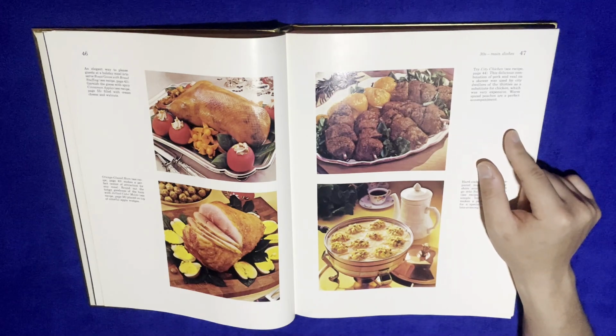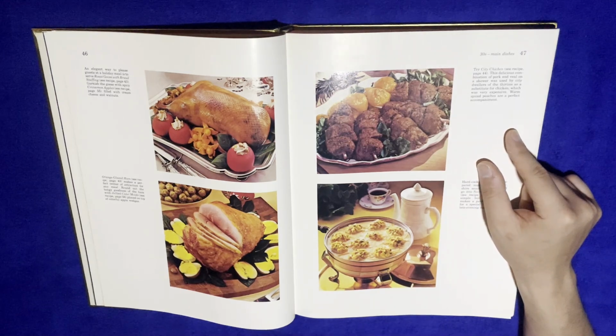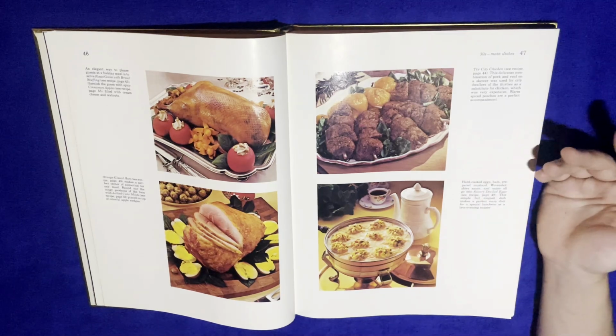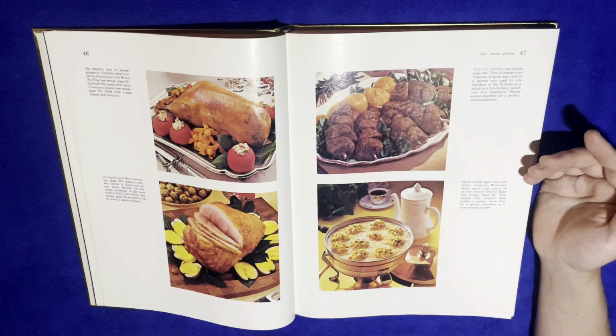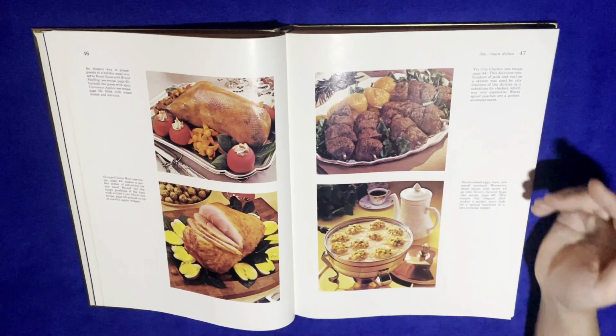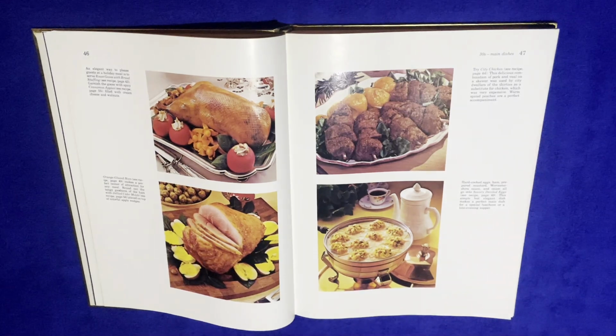Tri-City chicken. This delicious combination of pork and veal on a skewer was used by city dwellers of the 30s as a substitute for chicken, which was very expensive. Why would you? So they made themselves something better than chicken because they couldn't afford chicken. Those guys really wanted an inferior meat. At least when it comes to flavor.